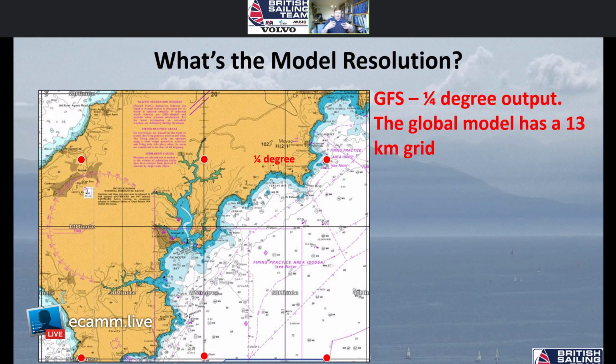If you're using quarter degree data in the middle of the ocean, that's plenty. In fact, it's actually probably more than enough. You can get away with half degree because there's nothing in the middle of the ocean to really get in the way of the wind flow. But around land, it's not that great for thinking about detailed stuff. So let's have a look at another one.